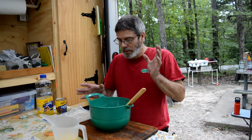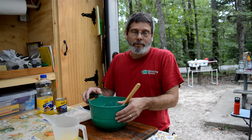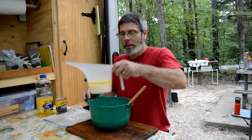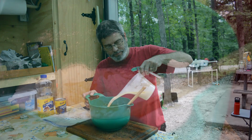All right, I've added my dry ingredients to my mixing bowl. This is an easy recipe anyway. It's flour, baking powder, and salt. Okay, I added my wet ingredients together in here, which was my oil and my milk. So we're going to go ahead and incorporate that right now.